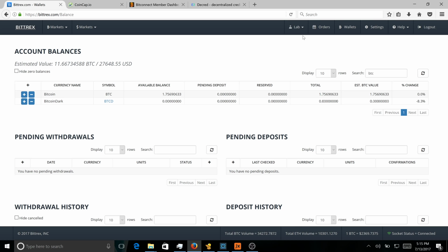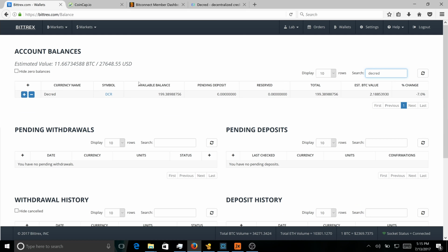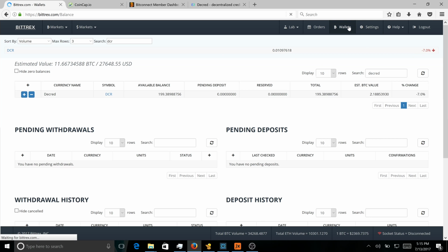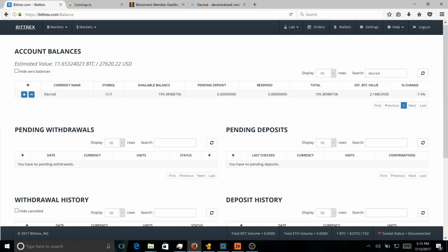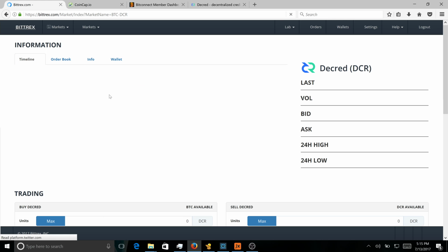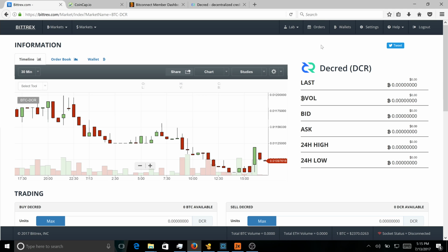Once you have the Bitcoin in Bittrex, then you can go to whichever coin you plan on trading. You can either go here on the markets and type it in, or you can go into your wallet section and type it in there as well. You can see I'm already holding 200 DCR. I'm going to be adding to that today. So I click on DCR. Whether you click right here on the markets or on wallets, as long as you get to this page right here, that's all you're trying to do.